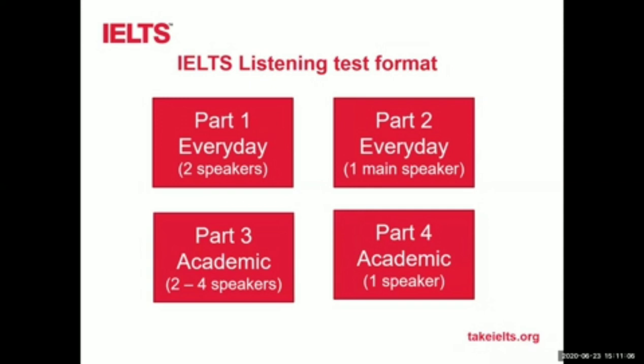In terms of the context, the type of listening that you're being asked to do in part 1 and part 2 of the IELTS is the type of listening that you will experience. It's the kind of things that you'll need to do if you go to live or study in an English-speaking environment. Things like asking for information, booking tickets, completing forms, etc.